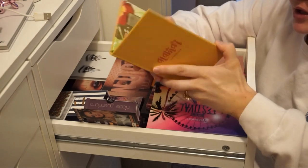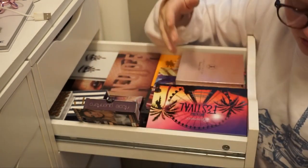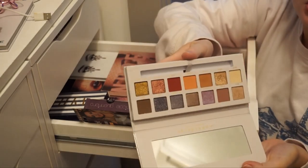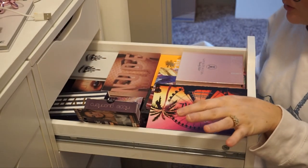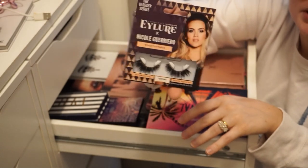Okay. This Alamar Cosmetics one, I'm gonna get rid of. It's just kind of like a BoxyCharm palette, so I'm gonna get rid of that. This one is newer, the Carli Bybel palette. I'm gonna try to make this work. I haven't really liked the formula of any of these, but I'm gonna try to make it work. These I'm gonna put aside and try to find a place for all my eyelashes.